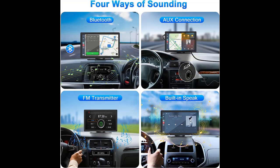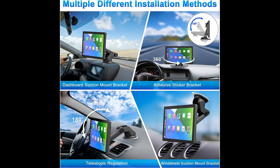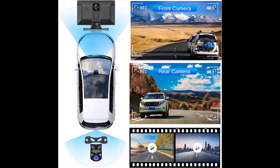Wireless and wired Android Auto. The Android Auto car stereo empowers your Android phone to use its features through your car's infotainment system. Similar to CarPlay, Android Auto can be accessed via the car's touchscreen display or voice commands. This screen also supports Android wired connection, which resolves the issue of certain models that are unable to connect wirelessly. Please note, wireless Android Auto is compatible with Android 11 and above.